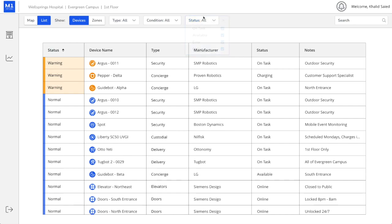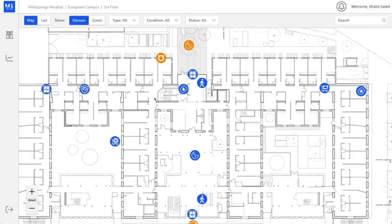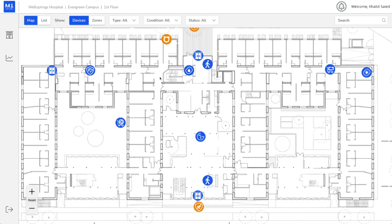Looking back at the map view, navigation is intuitive and similar to other familiar mapping tools, with filters at the top, zooming capabilities, and panning to view other parts of the floor plan. As we look at the map, we can see that it is updating in real time to show the new relative positions of the robots as they move. However, not all of the devices here are mobile. Some of these icons indicate fixed location devices, like elevators, doors, and motion sensors.